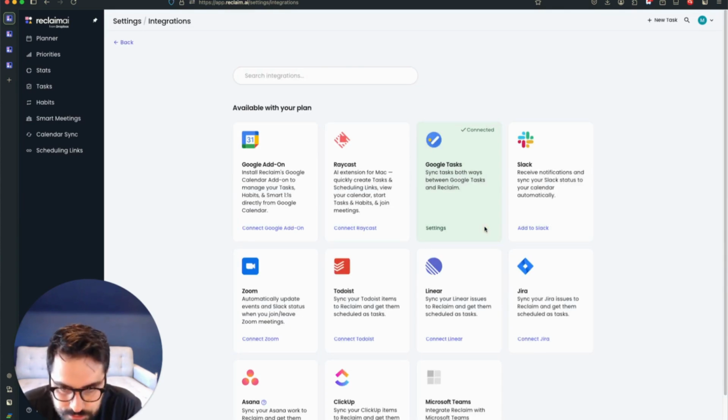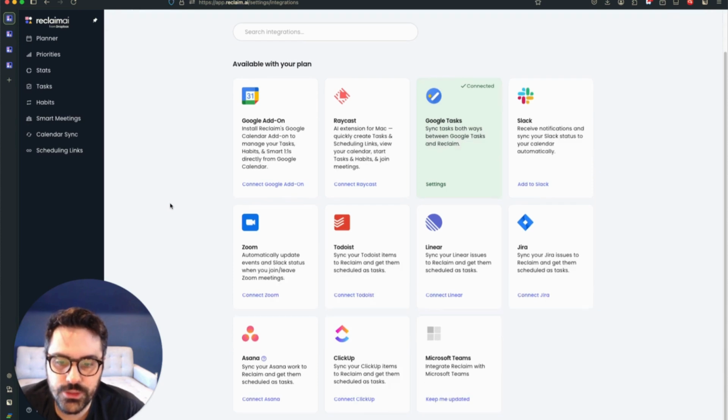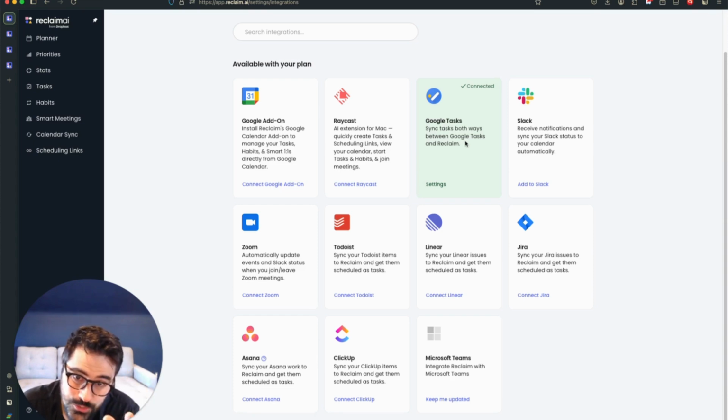Integrations. Let's talk about this for a minute. I would highly recommend integrating with some of these apps. Zoom is a very good one to integrate with. I'm a big Zoom guy. The other ones are probably pretty self-explanatory. Google add-on. This allows you to kind of add things from your Google email, calendar, etc. Raycast, don't really need to talk about. Google Tasks. I actually do this because I'll talk about it at the end, but I have a very intense integration with this tool, and this was the only way I could get it to work.